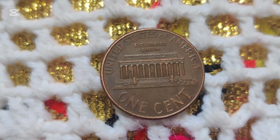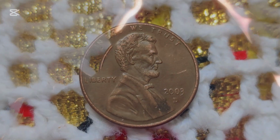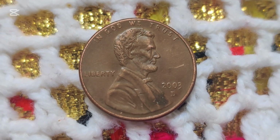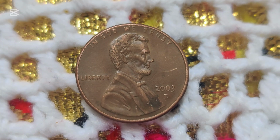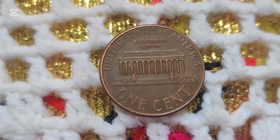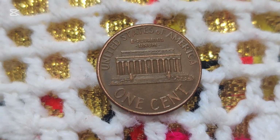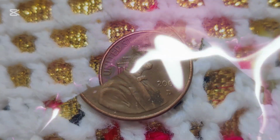Let's talk about the current market value. According to the latest reports from online coin markets and collectors' forums, a regular circulated 2003 penny usually sells for around its face value, but high-grade specimens can go for between 17 and 50 cents. Certain MS67 or MS68 coins have sold for even more. Error coins with clear doubling, off-center strikes, or unique flaws have been listed for hundreds.